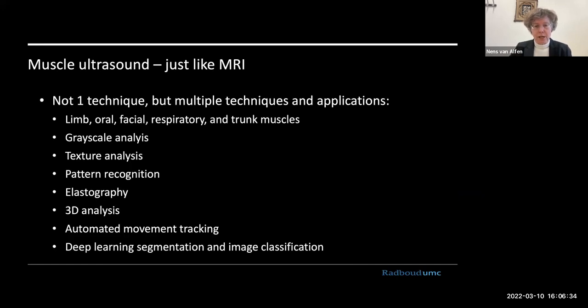Now, it is not as different from MRI as you might think at first, because just like MRI of muscles, it's not one technique, it's multiple techniques and applications. And just to provide a brief overview here, you can scan obviously every body region, every muscle that you can scan in the face and the trunk and the diaphragm, the limbs, obviously. And if you've made an image, then you can do grayscale analysis. So how black or white is the image, but also the texture. Can I see its muscle tissue or is it being destroyed?